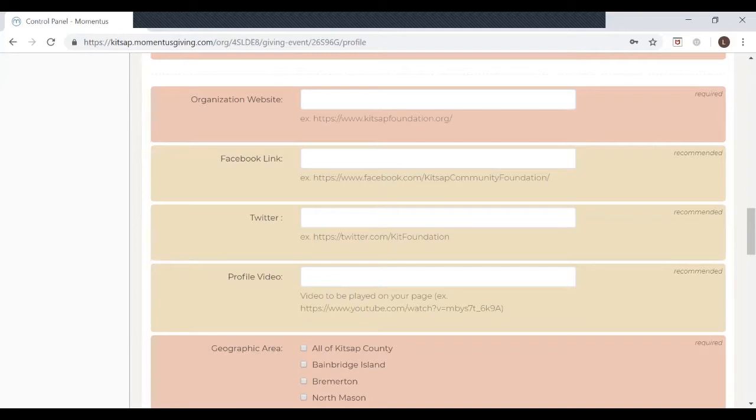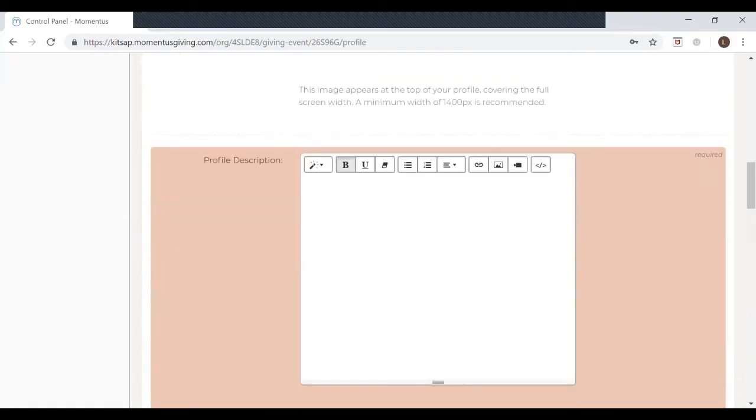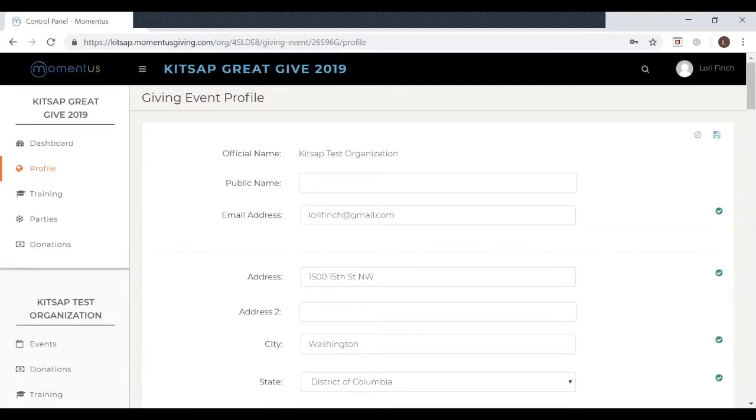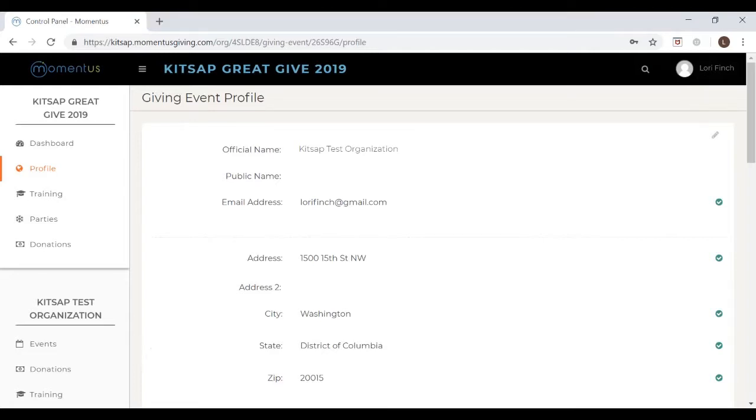So if you want to put in links to your Facebook, Twitter, a video to be included, those are all of the recommended ones on here. And again, you can just go ahead and click save. One of the things to note, you will have the ability to update this throughout the registration period. So after you've been approved, changes are automatic, so there's no publishing process, so no frustration of making a change and having to wait for it to appear. The other side of that is that you should be careful what you put out there, because it shows up right away, but you will have that ability to update your profile up until and throughout the event.